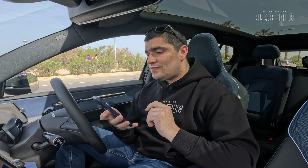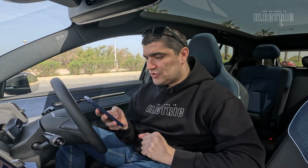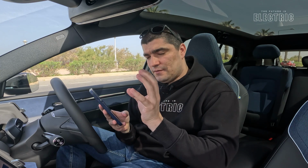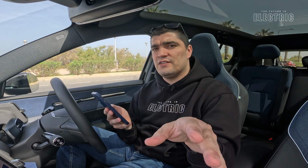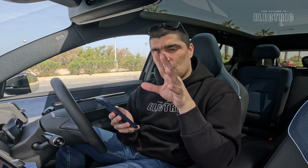Now, I am in the larger battery variant here with the dual motor, and if I look back to the stats, this is a 64 kilowatt hour usable battery pack. So if I take that number and divide it by the efficiency rating I'm seeing here after 40 kilometers of driving. If you look at my driving videos here in Malta, I drive cars for around 40 kilometers, and then I check the data on all of them.